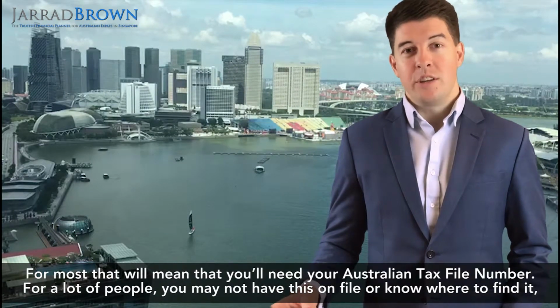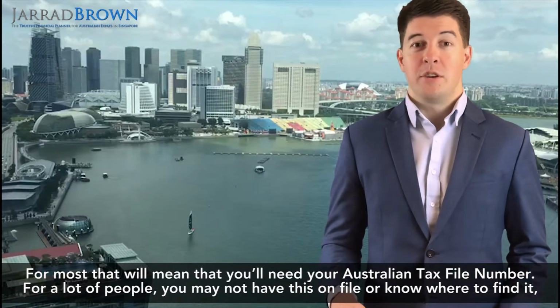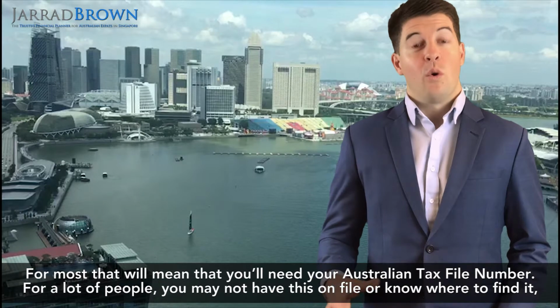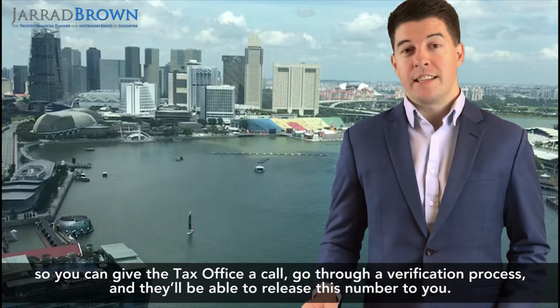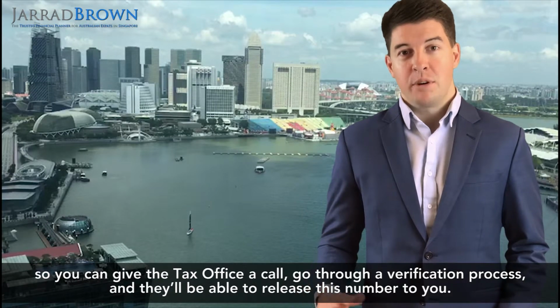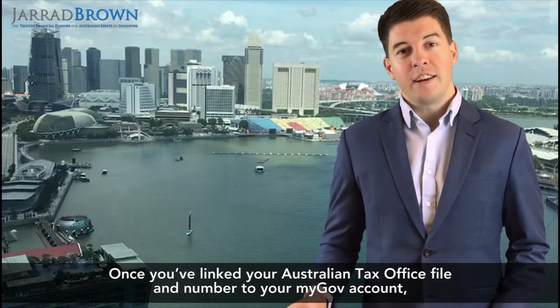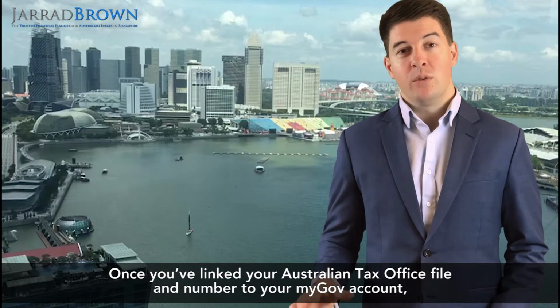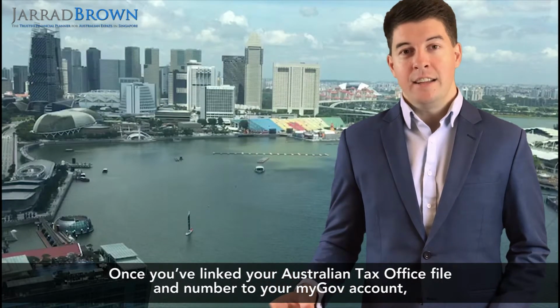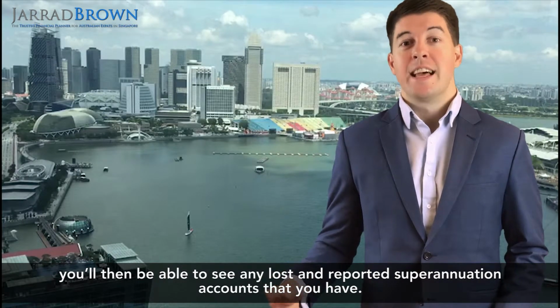Now, for most that'll mean you'll need your Australian tax file number, and for a lot of people, chances are you may not have this on file or know where to find it, so you can give the tax office a call, go through an identification verification process, and they'll be able to release this number to you. Once you've linked your Australian tax office file and number to your MyGov account, you'll then be able to see any lost and reported superannuation accounts that you have.